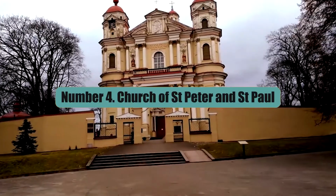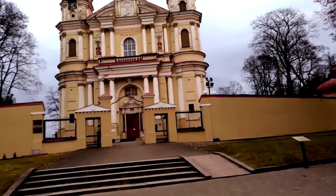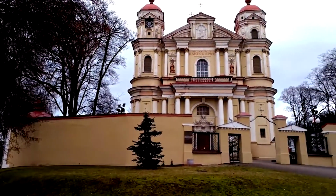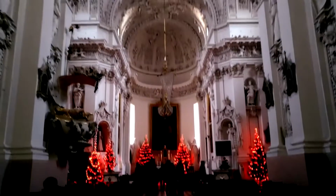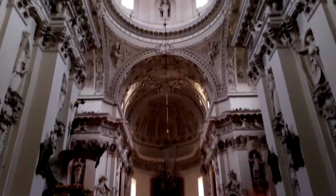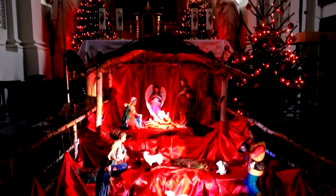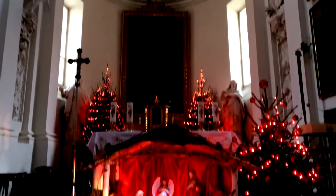Number 4. Church of St. Peter and St. Paul. Even though the Church of St. Peter and St. Paul doesn't look like much at first glance, it's a must-see when you're in Vilnius. This is because its beautiful Baroque interior has stuccos with around 2,000 figures that are carved very carefully. Its interior is painted a bright white that makes it sparkle and look very elegant and fancy. There are some beautiful frescoes and a great Rococo pulpit in between the stucco walls.